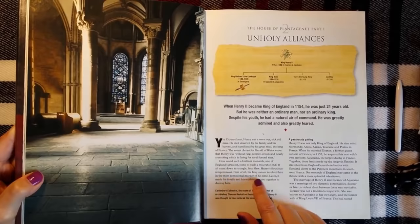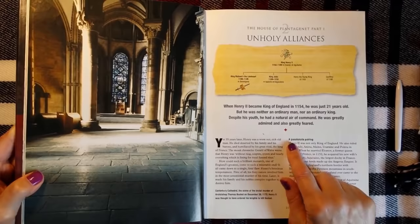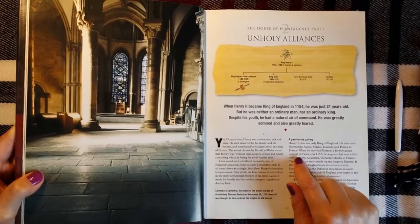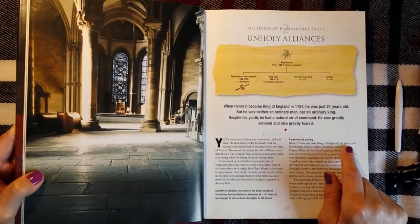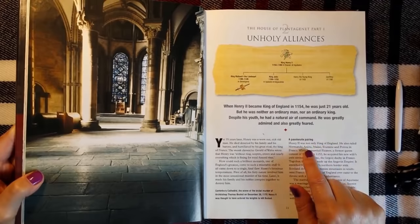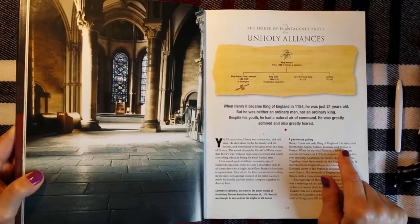most sensational murder of his time. Later, it made his family and his nobles conspire together to destroy him. A passionate purring. Henry II was not only King of England, he also ruled Normandy, Anjou, Maine, Touraine, and Poitou.